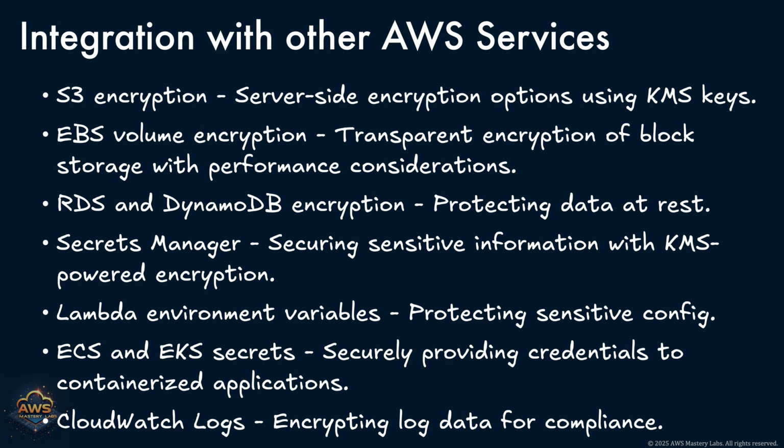Amazon RDS and DynamoDB also support encryption at rest using KMS. In both services, your data is protected with KMS managed keys, and you can bring your own customer managed key if needed. Encryption happens at the storage layer and is completely transparent to your application.